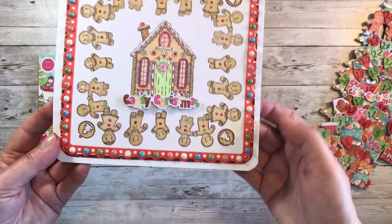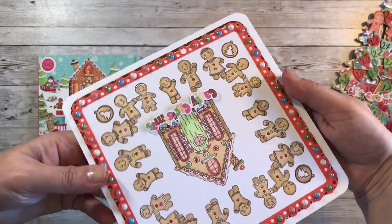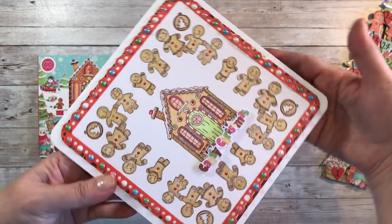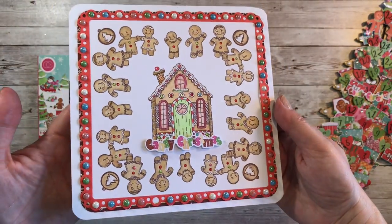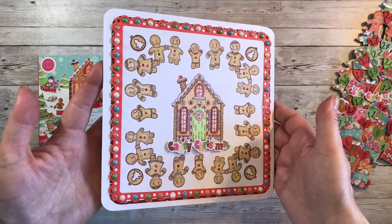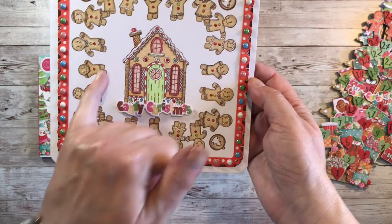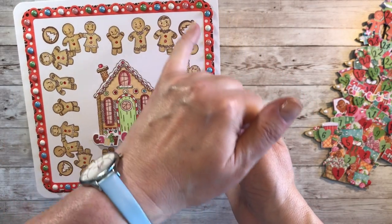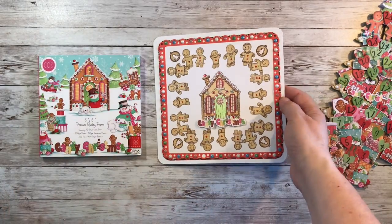So it was a matter of using all the little gingerbread people and stamping them out on the border, and then adding the gingerbread house to the centre. And then I had a great couple of hours colouring these all in, adding some nouveau drops and some sparkles. And then I used the adhesive dots to decorate the outside.